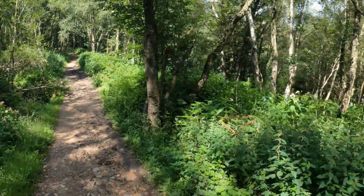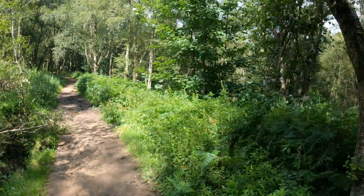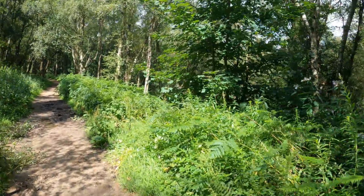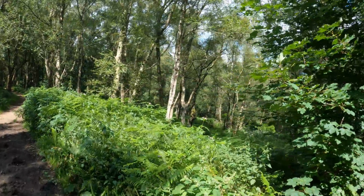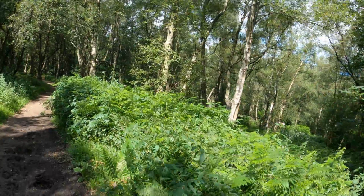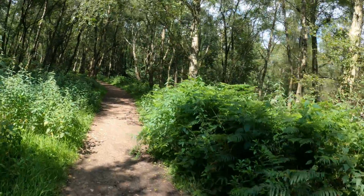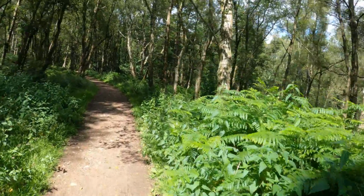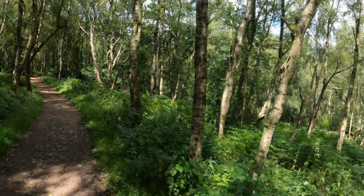I suppose it's good practice this for vlogging, but also looking where I'm walking rather than looking into the camera, because definitely don't want to be doing that in Southeast Asia, where literally you're walking down the street and then, oh look, there's a massive hole in the ground. Nearly got caught out by that on many occasions.